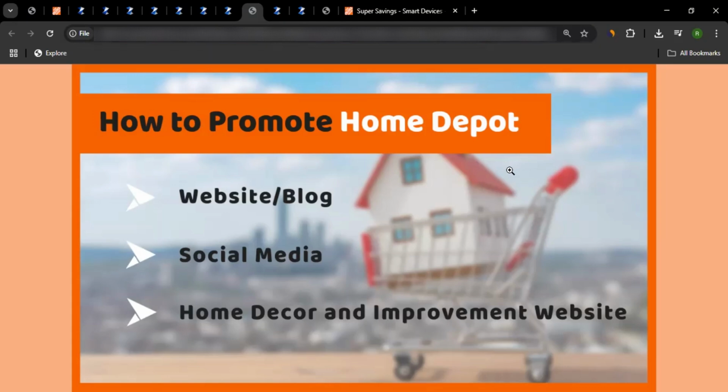Fourth way is home decor or improvement website. Now, these kinds of websites are more suited. Let's say as an affiliate, you have such a website available, then maybe you put different products of Home Depot on your website, just showcase them, maybe create a standalone section or some other place on your website, which basically encourages people to look at home decor or improvement materials or the products on your website. And if they're interested, they can click on those products and buy them from Home Depot. So these are some of the ways you can promote Home Depot.